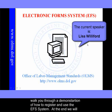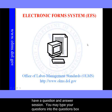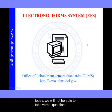Today I will walk you through a demonstration of how to register and use the EFS system. At the end we'll have a question and answer session. You may type your questions into the questions box at any time and we'll address as many of these as we can. Due to the number of participants today, we will not be able to take verbal questions.